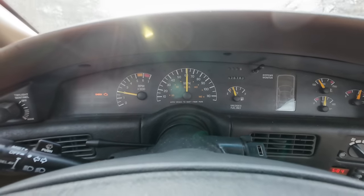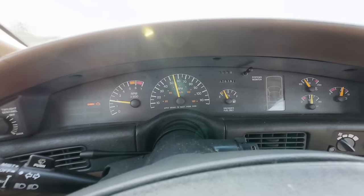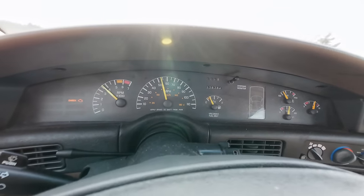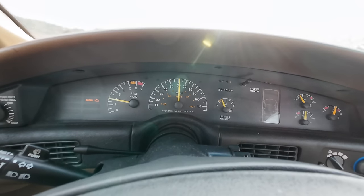And every time the tach just drops down. I am steady on the throttle and the tach won't come up above 2,000. We're just losing. I'll let off. Smash it. There we go. Nope, and then there it goes again. Drops down to 2,000 RPM and it's done.